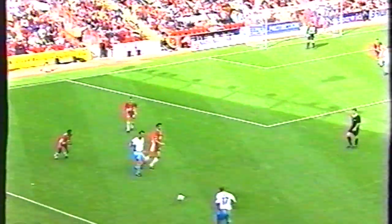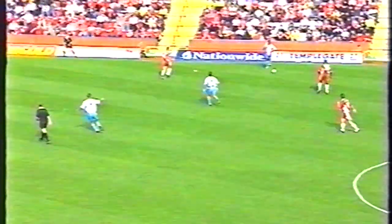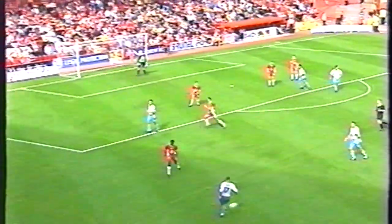Forced to turn. Did well to retain possession. Now in towards Payton. He decides to leave it. Taylor just got a foot in, but it was a little untidy from the Bristol City defence. They haven't yet cleared the danger. This is Thomas to West. First sustained spell of pressure really from the visitors.